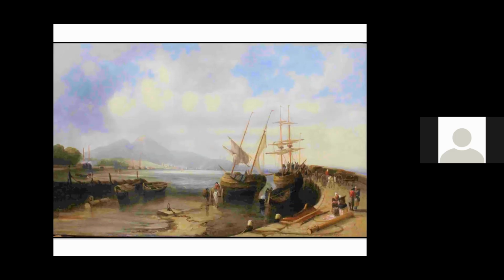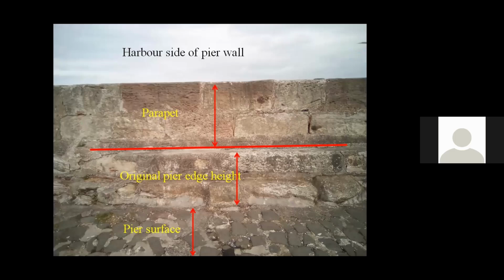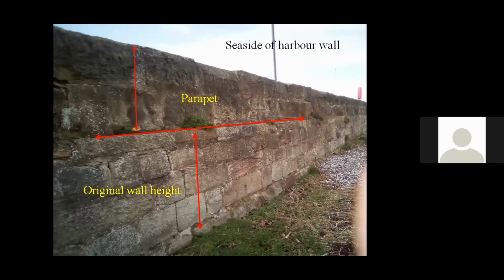And I wonder how many of you who've walked up the pier have noticed the original parapet and the original breakwater, and the new parapet. I took a few photographs the other day. There's the pier surface. The second arrow is the pier edge up to the height of the original edge of the pier. And then the other extension is the parapet that was put up in 1790. And from the seaside of the wall, there's the original harbour wall, and that is the parapet that was actually put on at that particular time.